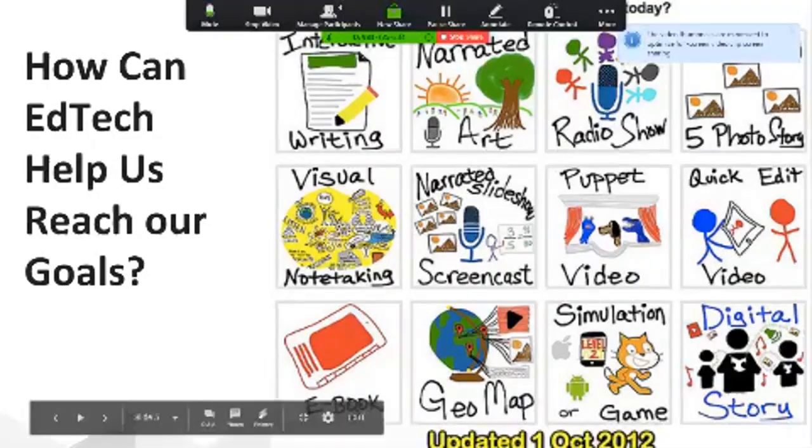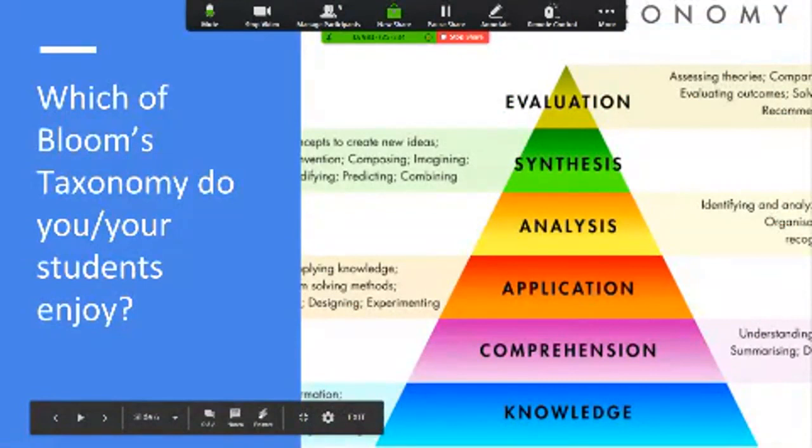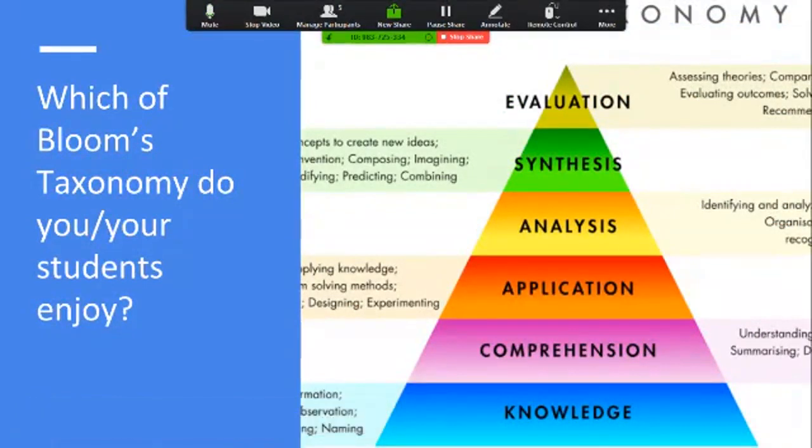Okay, great. So a few words that you said. EdTech can help you bring more collaborative learning into your classrooms. And even more significantly, through collaborative learning, EdTech can really help you raise the level of learning in your classroom. So everybody's familiar with Bloom's taxonomy. If you had to say, as teachers in the classroom, which level of Bloom's taxonomy do you think your students most enjoy?